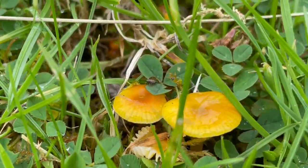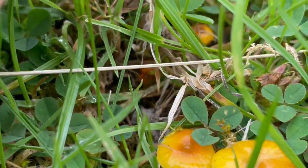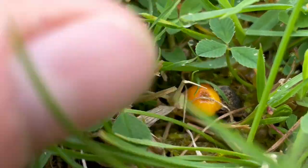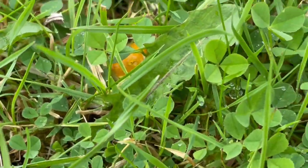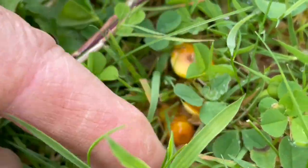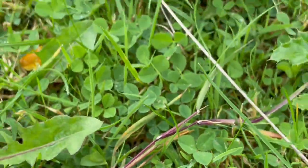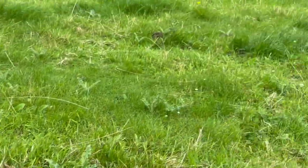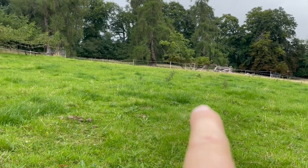Some more fungi. Beautiful little yellow ones. Look at those. And you can see in amongst the clover, tiny baby ones coming up. They're beautiful. And more here, you can see underneath the foliage. You know you have healthy land when you have lots of different fungi. So that's the second one, and I wasn't even looking for them. And the dead man's fingers are literally, I think, just in that vicinity there.